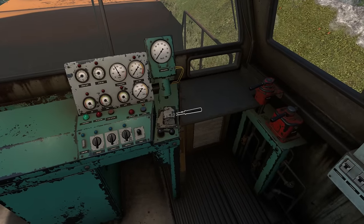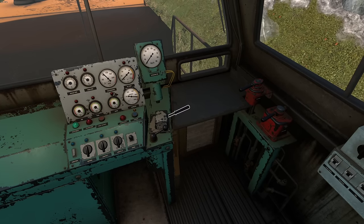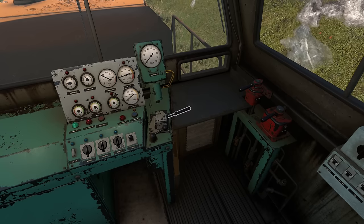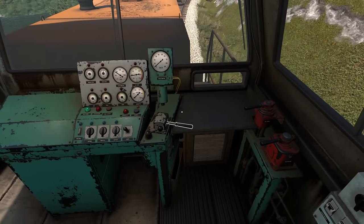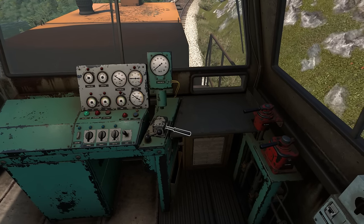Brakes all the way off. Put her in full beans mode. Oh yeah, notch 11, go to heaven. No, that's gonna blow the engine in like the first 10 seconds. I mean, I got my traction motors up to about 119 degrees. Oh no, amperage. I went like over 1,000 amps right off the bat. I did too, and I got the temperature up to 119 before I shut off.